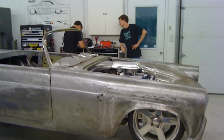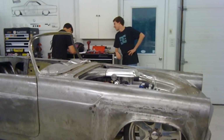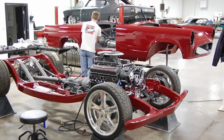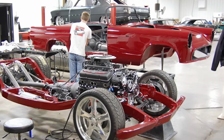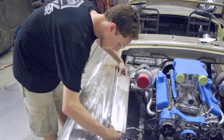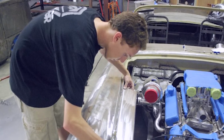So my sons, Matthew and Jonathan, actually took the car and put it on a build table and then built the frame for the car. And then after that, my youngest son, Jonathan, took over the car and started doing the sheet metal work on it. Well, the total design on the car was actually my youngest son, Jonathan.